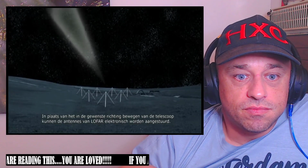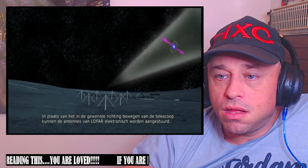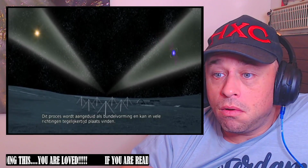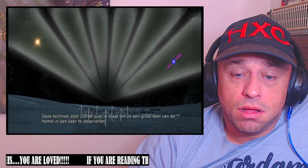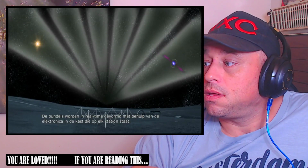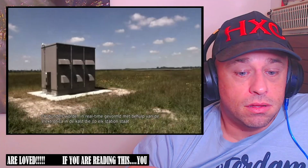Instead of moving the telescope to point in the desired direction, LOFAR's antennas are steered electronically. This process is referred to as beamforming and can be done for many directions at the same time. Oh, wow. It is through this technique that LOFAR is able to observe such a large part of the sky at once. The beams are formed in real time using the electronics housed in a cabinet on site at each station.